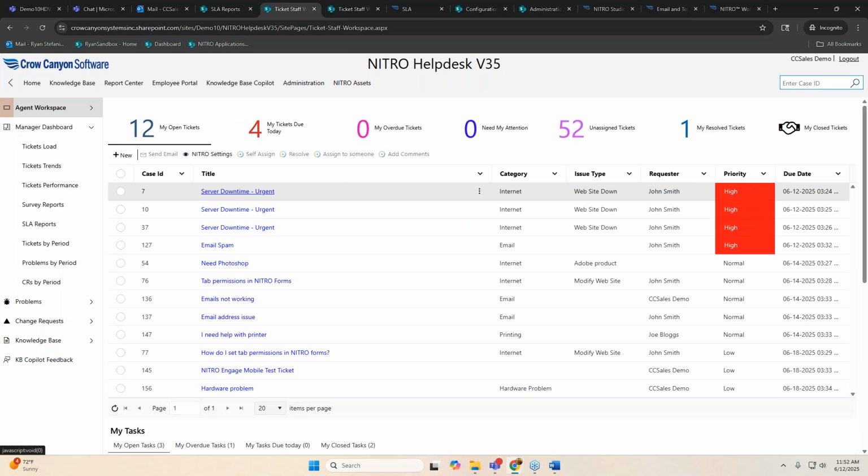Okay. At the top of the hour, we talked about ticket submission: email, Teams, portal, KV Copilot, right? That's our advanced version, messaging in Teams to create a ticket. We talked about sentiment analysis, parsing the body of the email, right? Creating a category and issue type if it does come from an email.